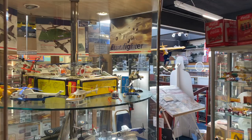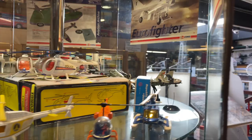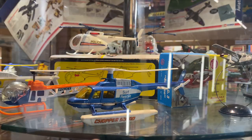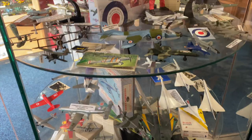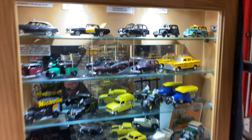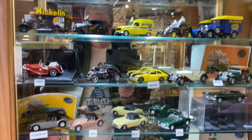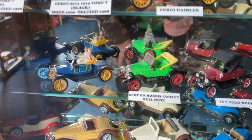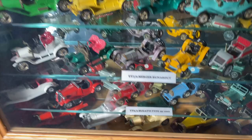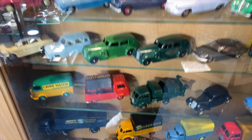That's a Drax one, isn't it? There's a Stromberg. That is the Batcopter, done in a different colour. I didn't know they'd done so many different colours. Oh, the Chopper Squad. I had that. Harrier, another Dinky Harrier. Oh, look at those. These are brilliant. Damn, well, look at that. Wow. So good.